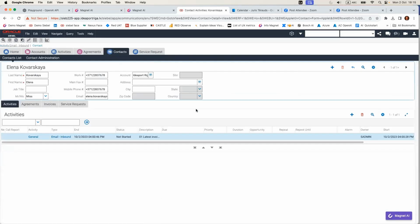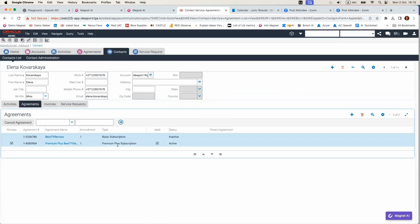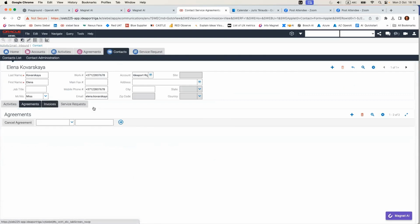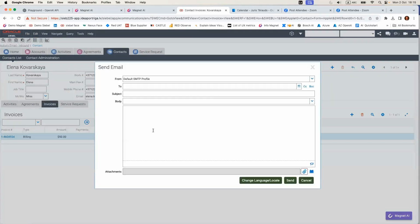Okay, I'm going to help her extend her Siebel UI. So we have an overview of the activities. I'm going to check if she has some kind of subscription. Yes, she does. There are some invoices. Okay, and maybe I'm going to email the invoice information to her as well.